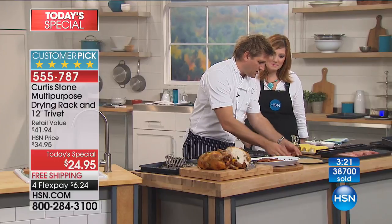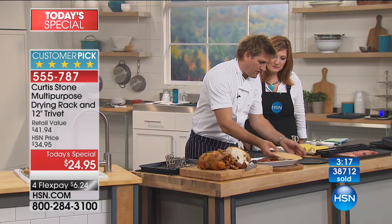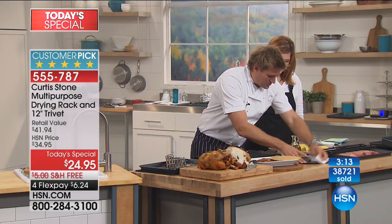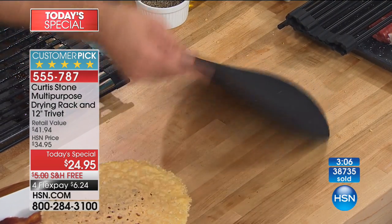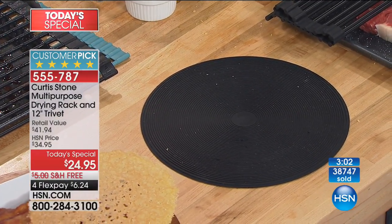Look at this. It's Parmesan cheese on this silicone mat, and have a look at that. It literally just lifts off. Wasn't she adorable? Yeah, she was cute. If you want to give this a quick wipe, yes, you can throw it in the dishwasher, of course you can, but you can give it a quick wipe, and then the silicone is pretty much good to go. You can flip it over, and it's back to being your great trivet that I've been showing you all day.